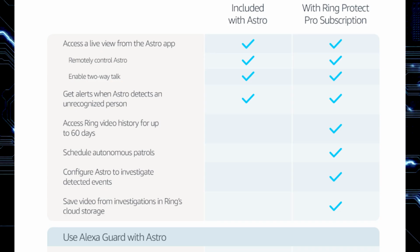So as you can see here, we have what's included with Astro and what's included with the Ring Protect subscription. So with Astro, you can access the live view of the Astro app, remotely control Astro, enable two-way talk, get alerts with Astro when Astro detects an unrecognized person. After that, you don't have any other access to the video. In order to get access to the video, you need to have the subscription. So you can schedule autonomous patrols, configure Astro to investigate, detect events, save video from investigation in Ring's cloud storage.